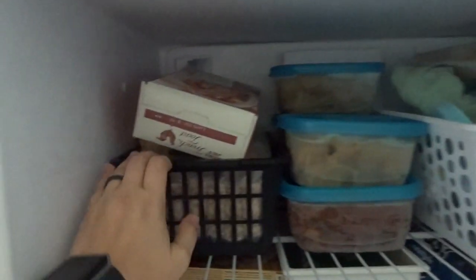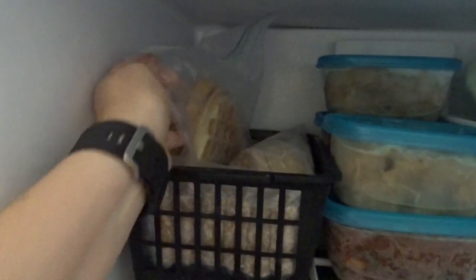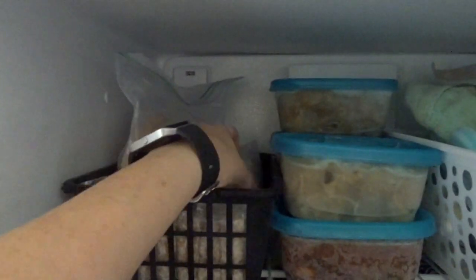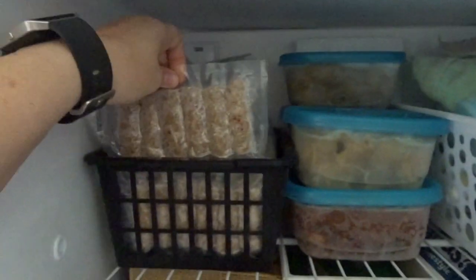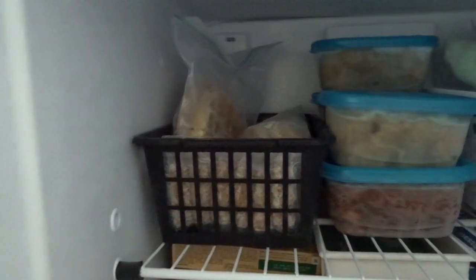Over here we have a little basket that has breakfast items in it, some French toast from Trader Joe's, some homemade waffles, some of my whole wheat waffles, and then we also have some turkey sausage that I keep in there. So that's all breakfast items.